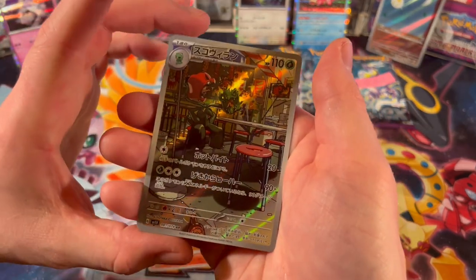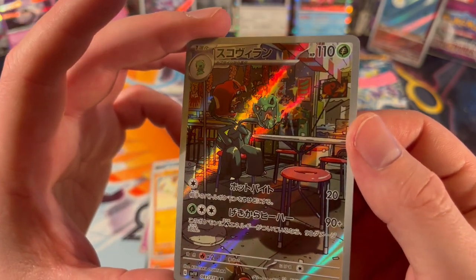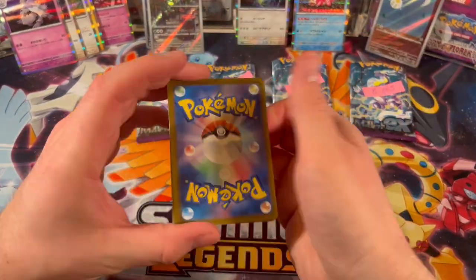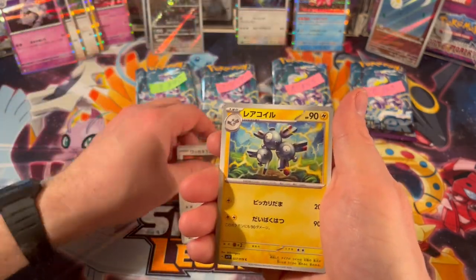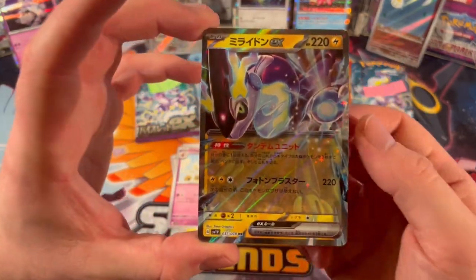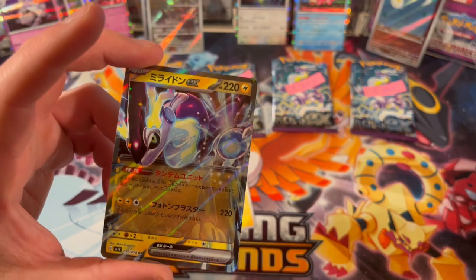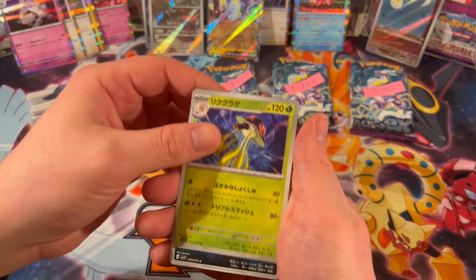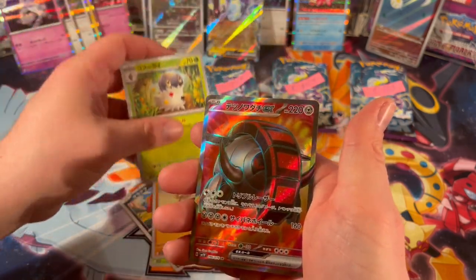Mankey, oh, character rare. Oh, that's cool. His head's on fire, is that what that is? 8.839. Cooking Gym Leader. Magneton. All right, Mabosstiff EX. You know, every video I watch on YouTube, I feel like this is a mandatory pull in a Violet box. 8.842. Let's see, Mankey. All right.